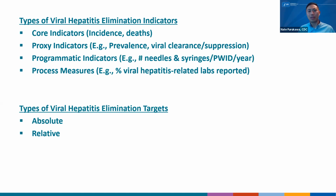So then finally, process measures can assess smaller steps that lead to a particular outcome. For example, such as trying to ensure that all labs are reporting 95% of hepatitis-related labs to the health department for surveillance purposes. So the core and proxy indicators can really show the public health impact of your elimination work, but it's the programmatic and process measures that can provide you more details on the effectiveness of each of these interventions and where things might not be going well.